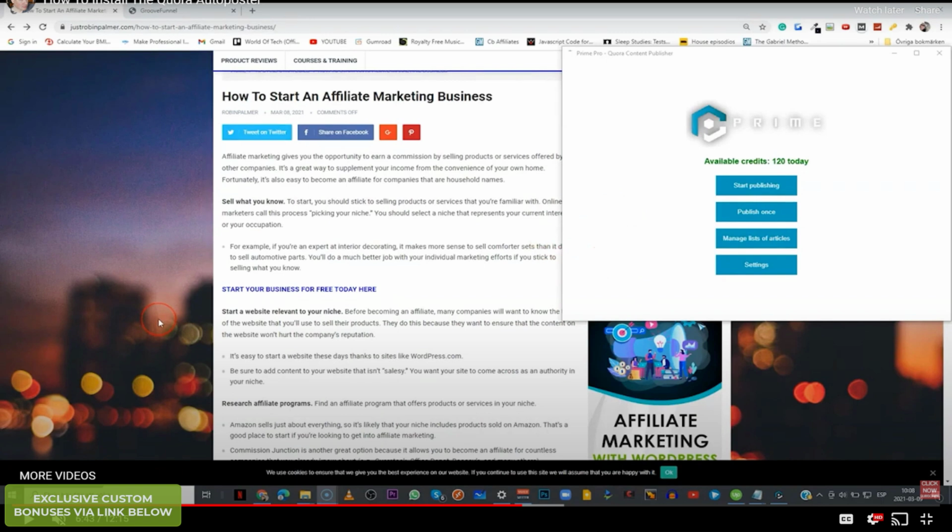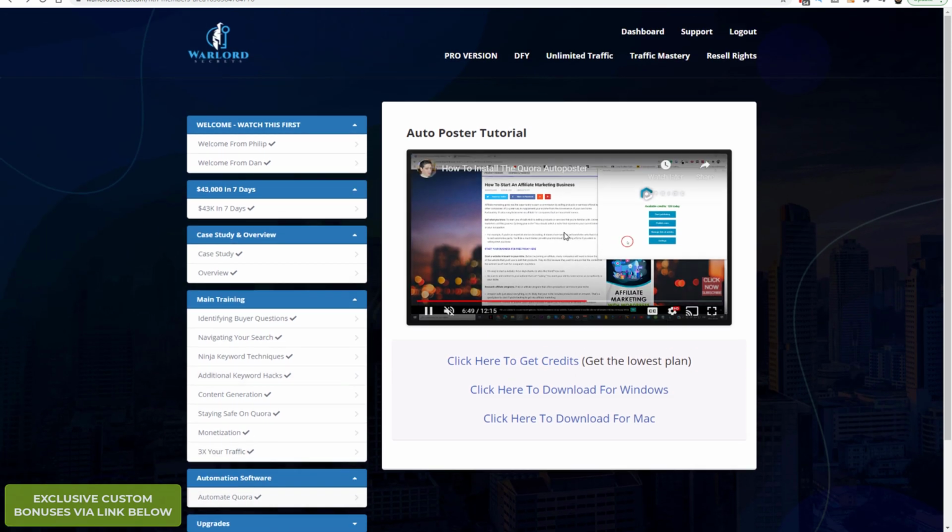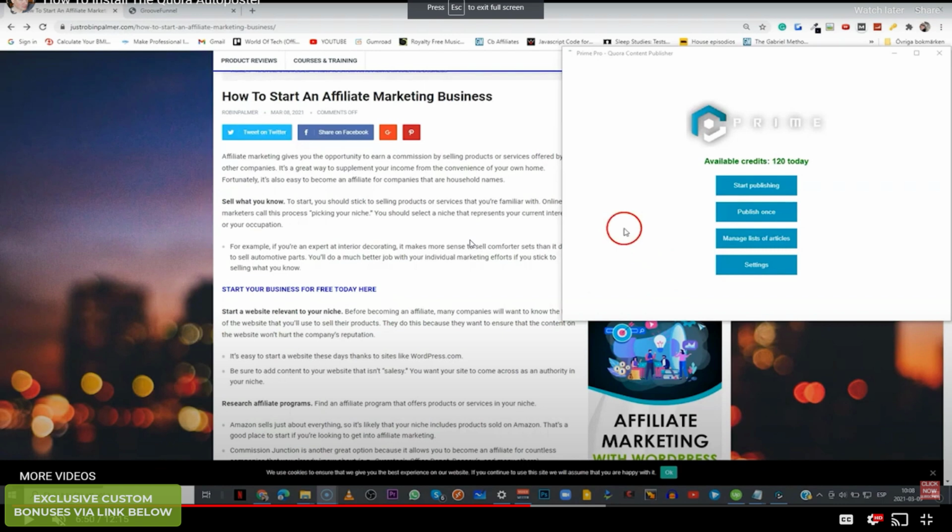Hello, I'm back again. I got to the end of the recording. I completely forgot to mention the software section. So the software is this here. It's the Quora auto poster. It's available in the last module. Oops, let me just get to it. The last module here, automation software. And what this basically does is you can automate the posting of content to Quora to answer questions.